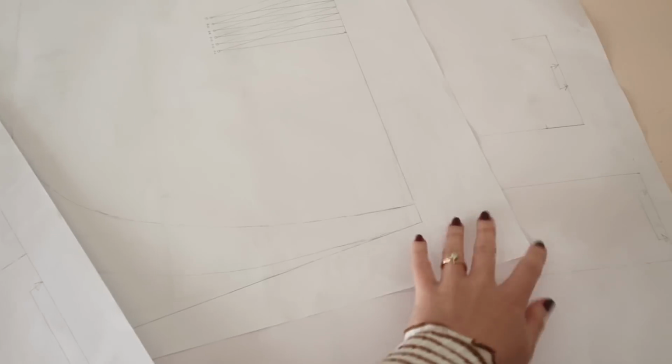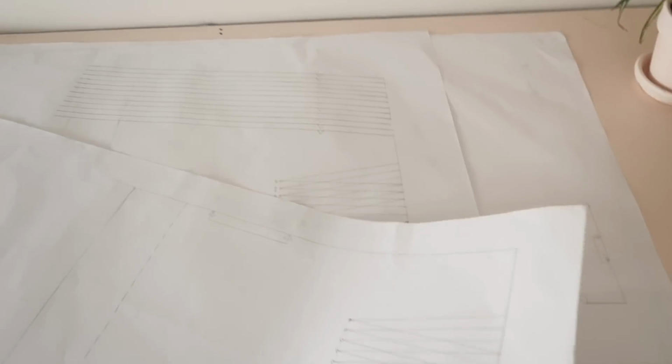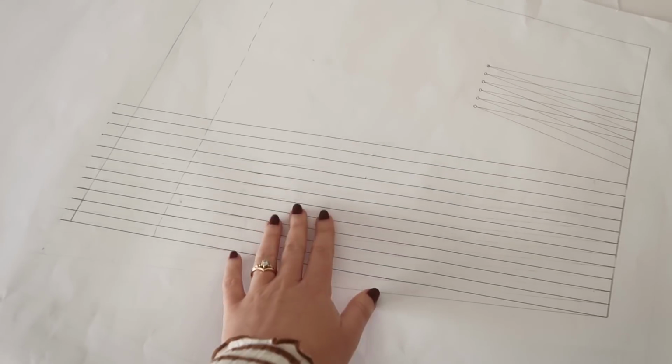So I hope you enjoyed seeing that little snippet from the past, but we're back to the present day now, and let me show you where I'm up to with this pattern. I'm so excited to show you. So here is what my pattern looks like currently. I'm not sure you can tell from the layout what exactly it is, but I'll show you in a second. So I've basically drawn it out in all the sizes.